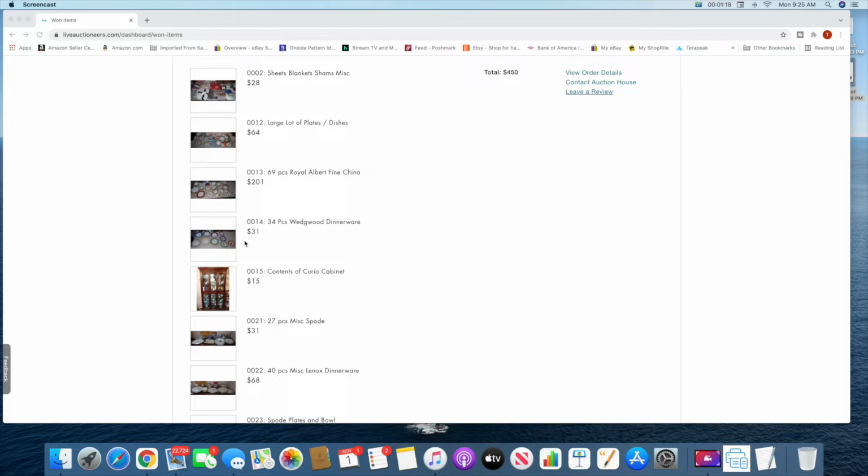The Wedgwood 31, that was a steal. I think my winning bid, I should say, was $26 plus the buyer's premium. So this is really nice. This is Sarah's Garden, and that's a very decent pattern.